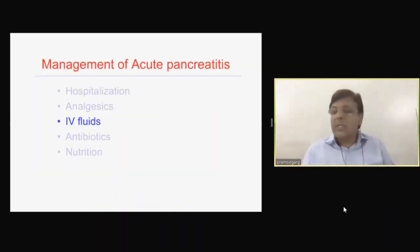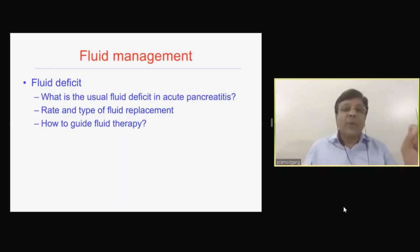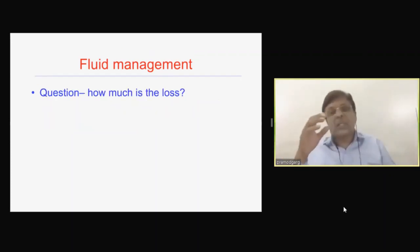The second issue, after analgesia, is about IV fluids. Once you have given adequate analgesia, which is very important, you consider IV fluids. Between day one and day three is the most important. Now, most patients are kept nil by mouth in the beginning, so they need fluids. So the questions are, what is the usual fluid deficit in acute pancreatitis? As you all know, whenever there is a lot of inflammation, the fluid goes out of the vascular compartment. The second is, what is the rate and type of fluid replacement? And how do you guide your fluid therapy? So I'll spend a couple of minutes on this very important question, which is rather controversial.